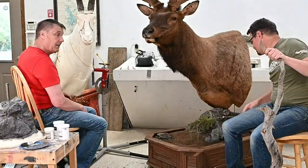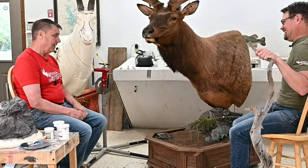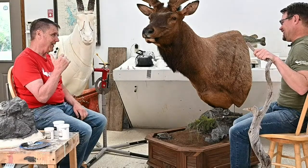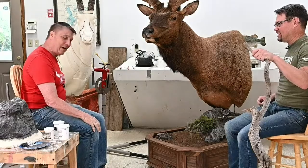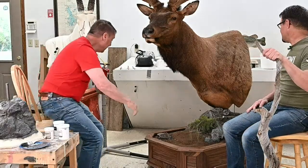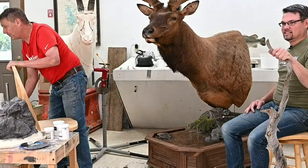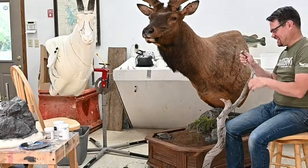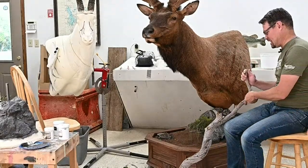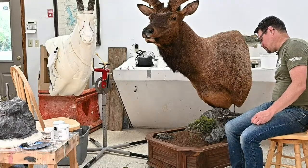How would you create a lichen type moss? Do we have some over there? We probably have some little lichens somewhere. I don't know if I can find them. We have the best lichen. Let me look. We do have some really cool lichens that are cast. They're actually molded from real lichen.